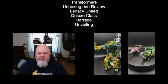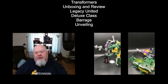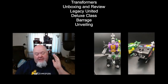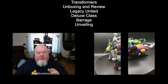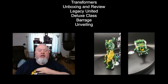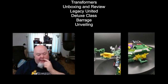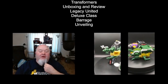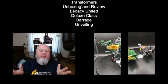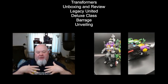So with that out of the way, this figure is a recolor with a slight remold that has a different head of Bombshell from Legacy Evolution. Now, this figure, even though it looks a little bit different in the upper chest torso area, the difference is actually kind of deceptive, basically. What they basically did was they took the Bombshell figure, they took the torso, and they just basically turned it around for Barrage, and they added a chest plate.